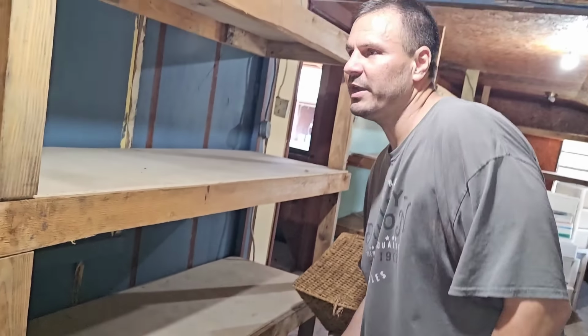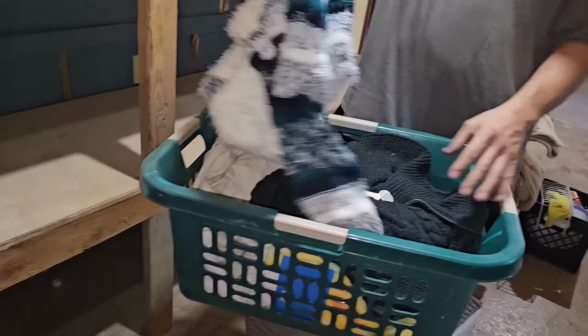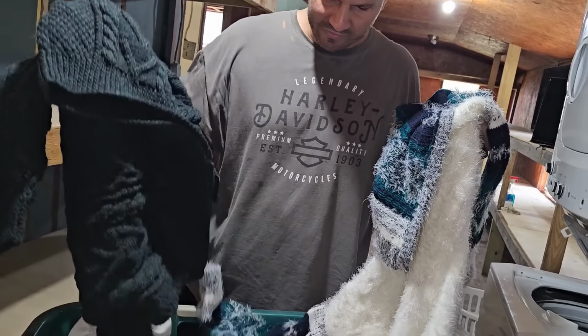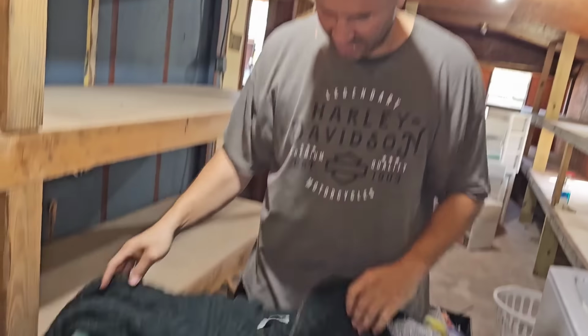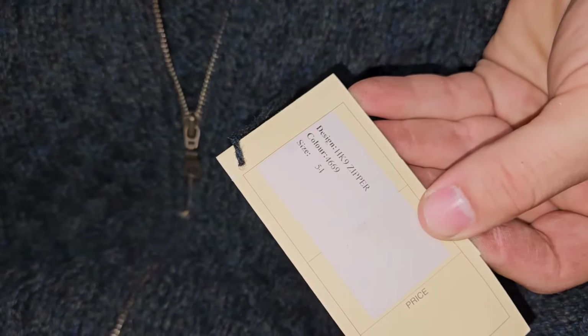You know, I could use this as a table. Look at this. Uh-oh, it's falling on me. All right, we've got scarves, sweaters. That's a fuzzy sweater. What would we need a fuzzy sweater in Florida for? I don't know. Oh, that's got a tag, though. That's good. How much was it? I don't know. Size 5.1.